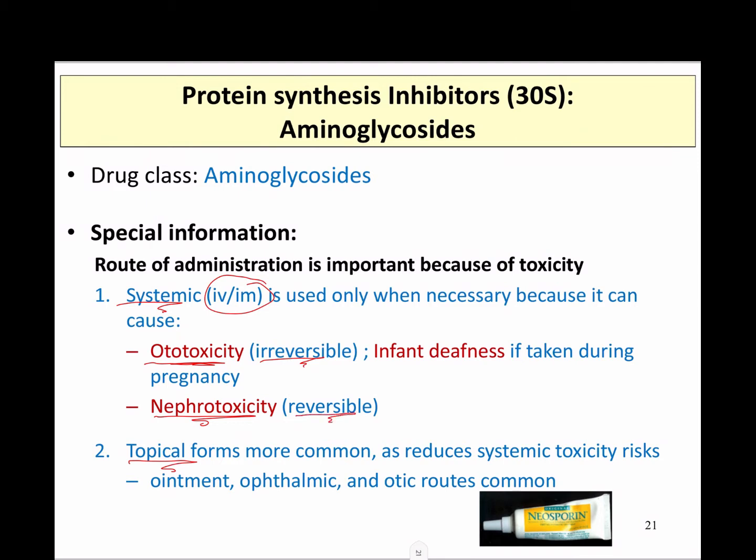is reversible. One of the more problematic factors of the ototoxicity is that if a woman takes it while pregnant, there's a possibility that the infant will have permanent deafness. And so these are drugs that, because of all of these toxicities, are obviously avoided in pregnant women, but are also only really used systemically if necessary.